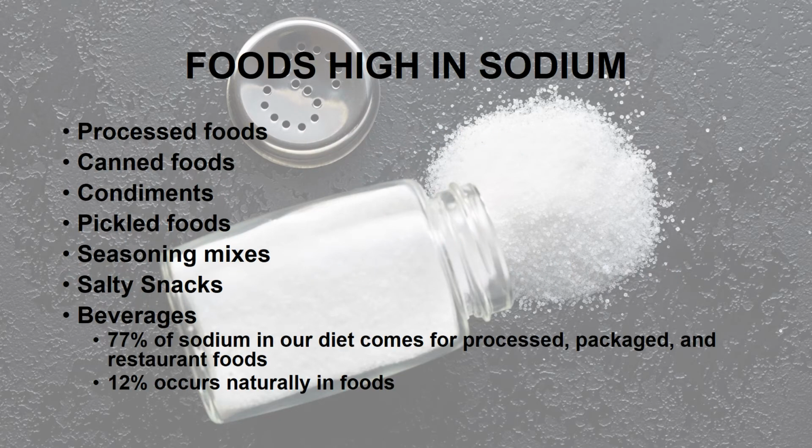Foods high in sodium include processed foods, canned foods, condiments, pickled foods, seasoning mixes, salty snacks, and beverages. 77% of sodium in our diet comes from processed, packaged, and restaurant foods. Only 12% of sodium occurs naturally in foods.